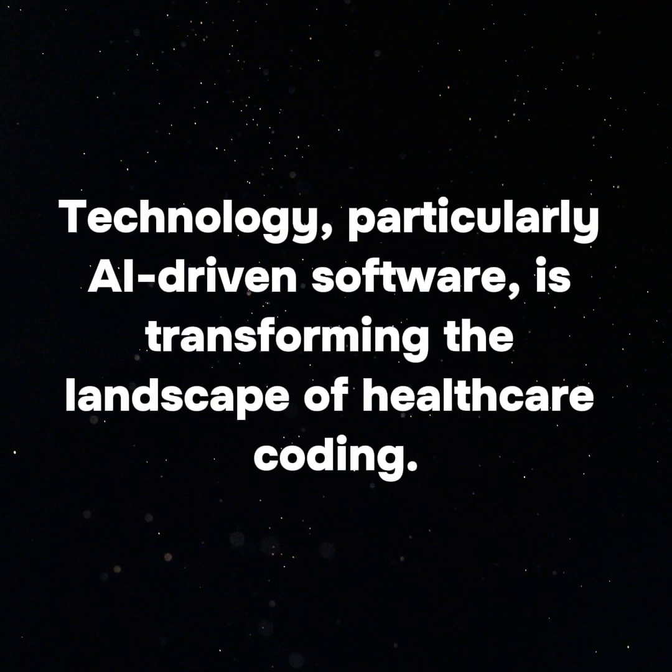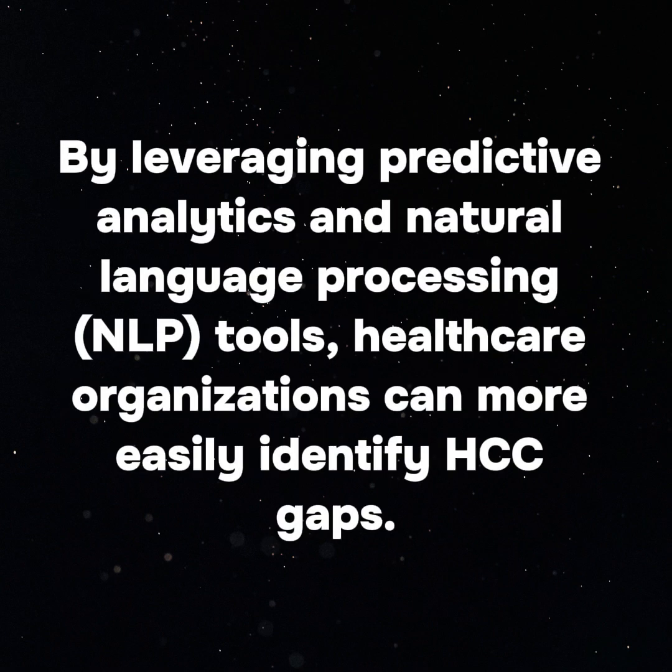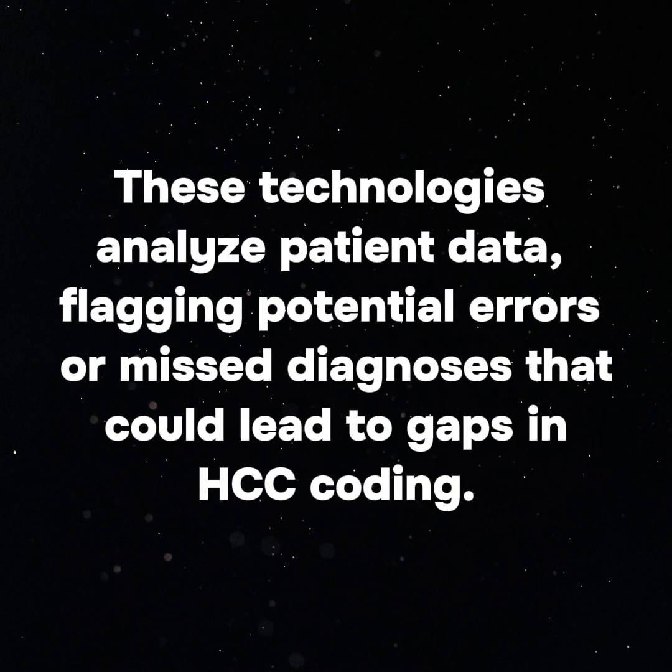Technology, particularly AI-driven software, is transforming the landscape of healthcare coding. By leveraging predictive analytics and natural language processing (NLP) tools, healthcare organizations can more easily identify HCC gaps. These technologies analyze patient data, flagging potential errors or misdiagnoses that could lead to gaps in HCC coding.